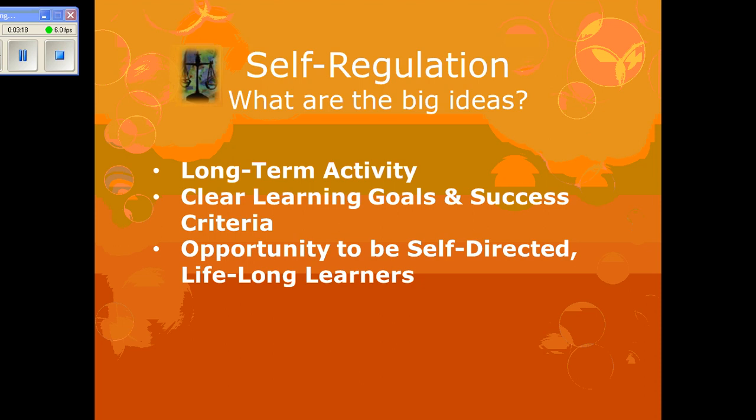There has to be an opportunity for self-direction, lifelong learners. But this idea about self-direction, and this is misinterpreted quite often, and this is coming from my own experience, teaching for 12 years at Mary Ward, which is called the Self-Directed Learning Center. And I would say in a lot of ways, a lot of the stuff we did at Mary Ward had nothing to do with, was not self-directed.